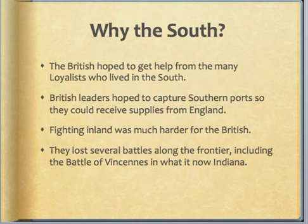Why the South, exactly? Well, the British hoped to get help from a lot of the loyalists who lived in the South. There were a lot of people who were still loyal to King George, and they were hoping that they would help them. British leaders hoped to capture southern ports so they could receive supplies from England and keep the colonists from receiving supplies. Also, fighting on land was much harder for the British. They had a wonderful navy, and that made it much easier for them to fight in the sea. They also lost several battles along the frontier, including a battle in what is now Indiana.